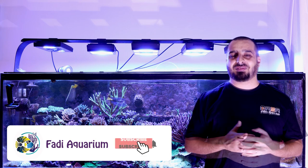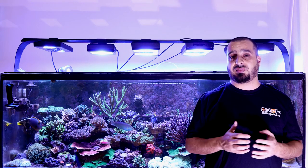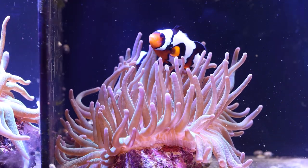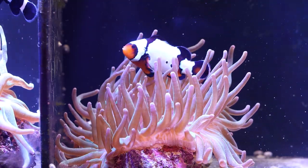Today I'll talk about the most popular marine fish, the clownfish. After the movie Finding Nemo, the home aquarium demand for clownfish increased significantly, and many people started to keep marine aquariums. Clownfish, also known as anemonefish, because in the wild they form a symbiotic relationship with sea anemones.